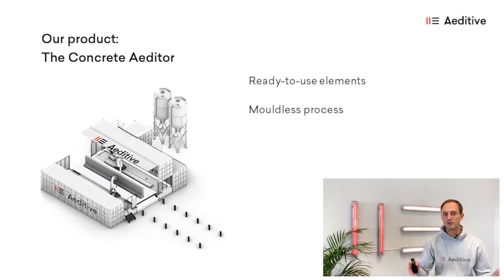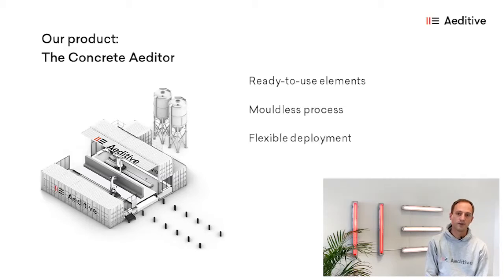The process is moldless. It requires no formwork, which means we also avoid any waste from formwork. We print our elements on a steel pallet, which provides a smooth surface on one side, and then all the other surfaces we smoothen and post-process after the printing. The printer can be deployed flexibly, both in precast plants and on construction sites. That is why we've put it into containers.